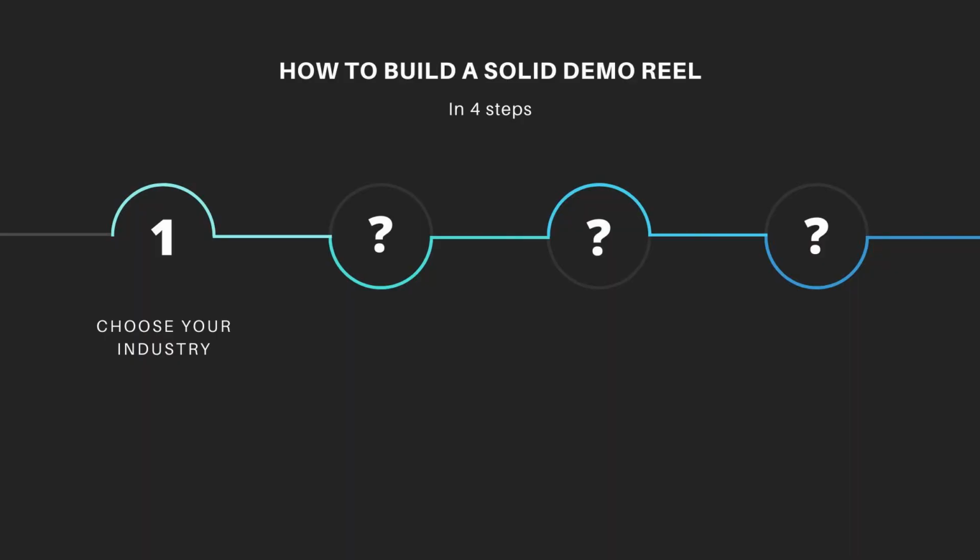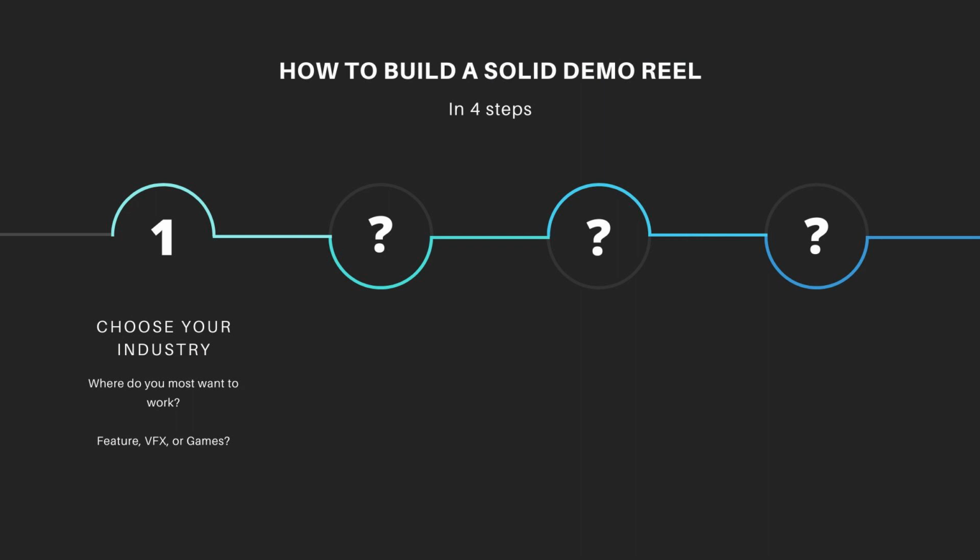The first step to making a reel that gets you hired is choosing an industry. What industry do you most want to work in? Is it feature, games, or VFX? They are all very different from each other, so they should all have very different reels. And it's even better if you can narrow it down to a very specific dream studio of yours. But we'll dig more into why that helps later.